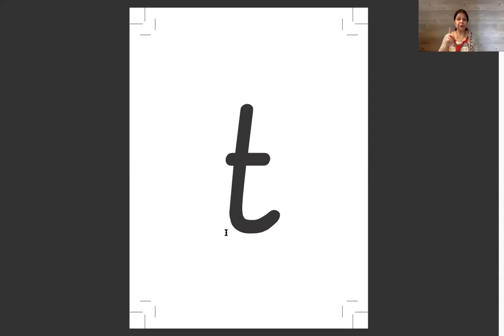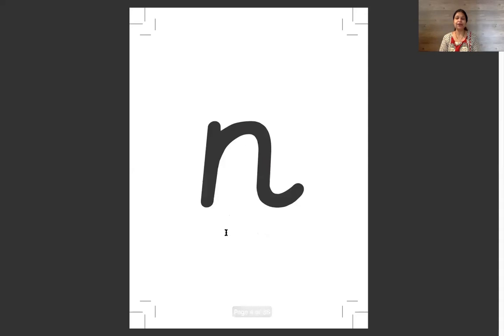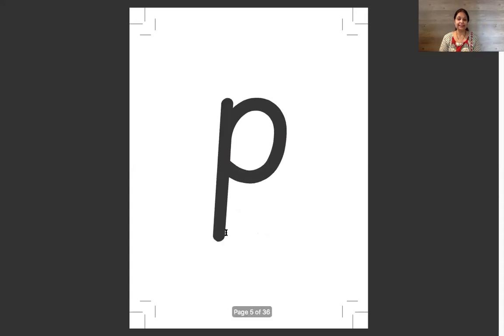Now the fourth letter. Let's see which is that. Oh, that's letter N. And the sound and action of letter N is, come on, I can't see you all doing. That's right. N says, now the next letter. Letter P. You remember the popcorns. How do they pop? So P says, the next letter.